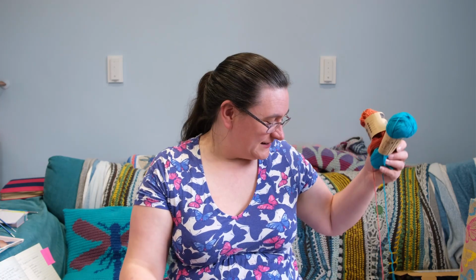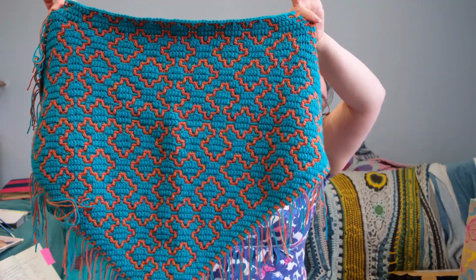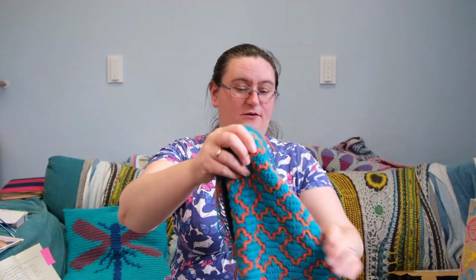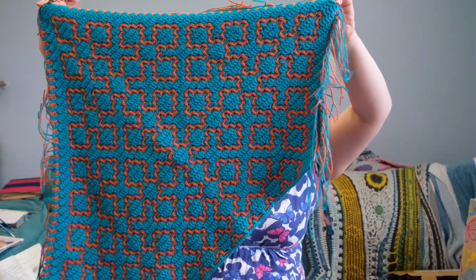The Get Connected cushion. This is designed by Martin Up North. It's a free pattern on his blog, or you can download an ad-free PDF version of the pattern. I have been working off the free pattern, and I'm nearly there. Ooh, I love it so much. This is absolutely beautiful. So let's hold it this way. So there it is. So that's what it's going to look like.